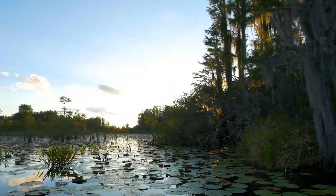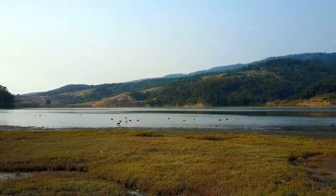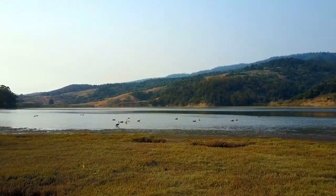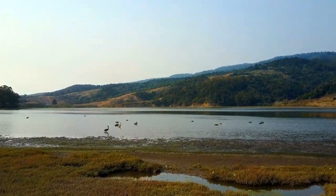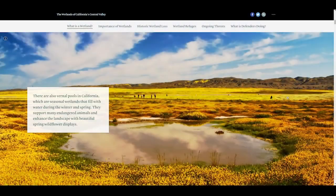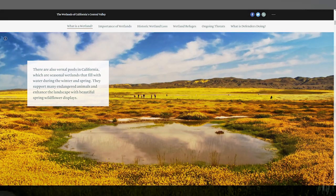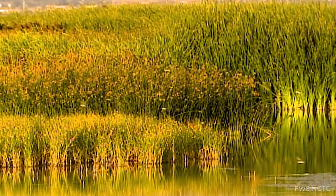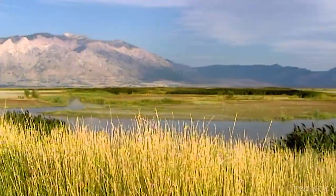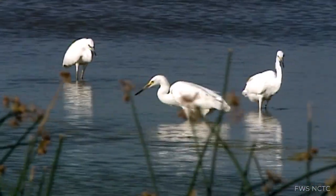Did you know that more than 1/3 of our country's threatened and endangered species live exclusively in wetlands? Wetlands are areas of land saturated with water for all or part of the year and are some of the most productive ecosystems in the world. Some wetlands, like vernal pools, fill with water in the winter and spring, creating beautiful concentric circles as the pools dry out. Wetlands have many important functions, like providing habitat for a wide variety of wildlife and plants, acting as natural water filters, providing flood protection, absorbing wind and tidal forces, and providing places of beauty and recreation.